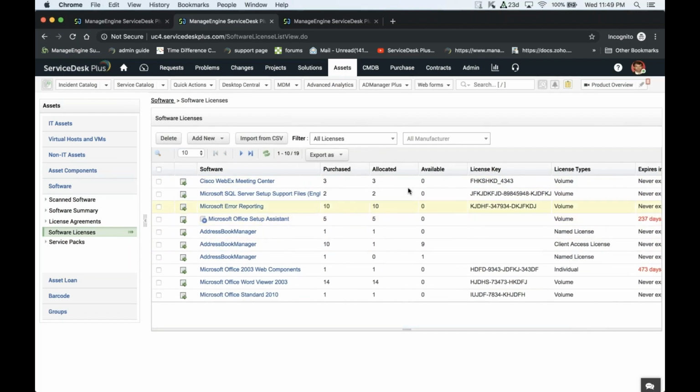Right. So if you have it in a spreadsheet, save the spreadsheet as a CSV file and import it from the spreadsheet. So that way you can bring all your software licenses inside ServiceDesk Plus and make use of it to manage the installations. Let me show you how you can add a new software license manually. So to add a new one, click on add new, and you've got two options. It can be a standard license, which is fixed to a version, right?